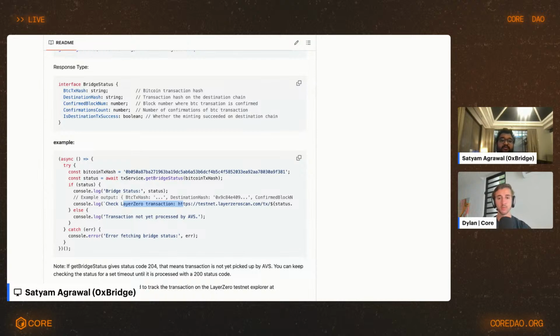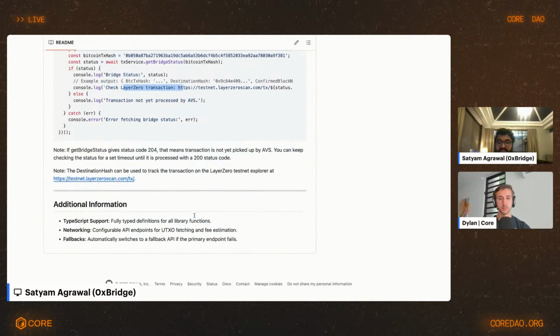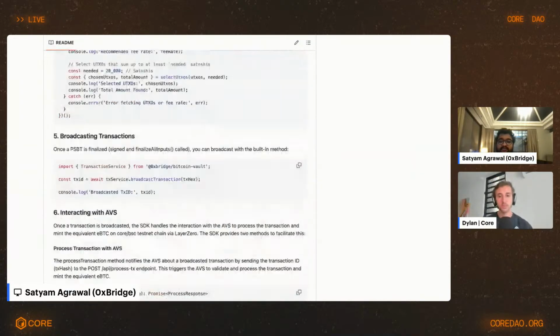But moving down the line, we are not going to rely on LayerZero. We already have the network of operators of our own. So this work is also being done by our network of operators, not LayerZero anymore. So it would make us a lot more flexible to deploy in multiple chains and support the movement of the eBTC in a seamless manner. So yeah, I think that's all from our side.